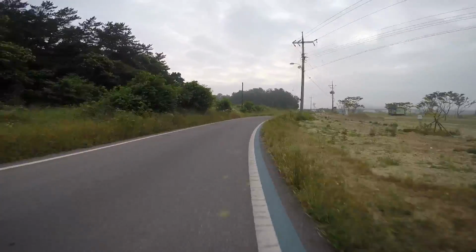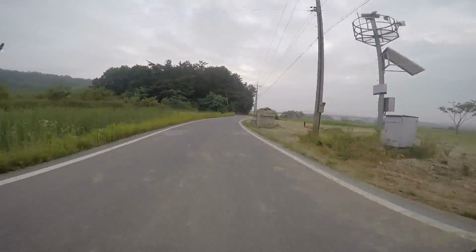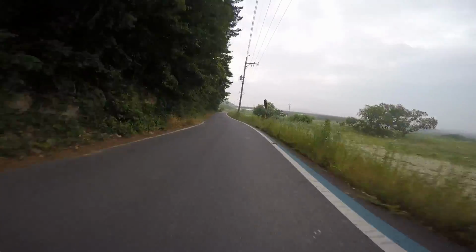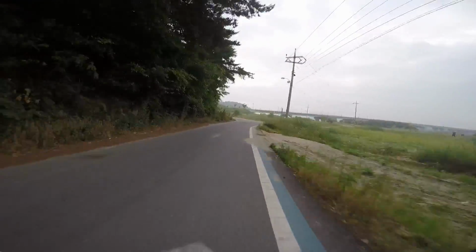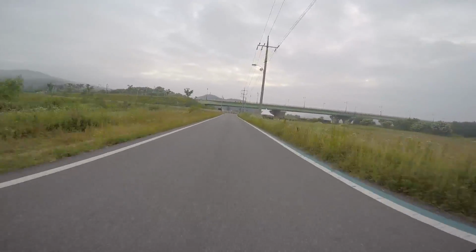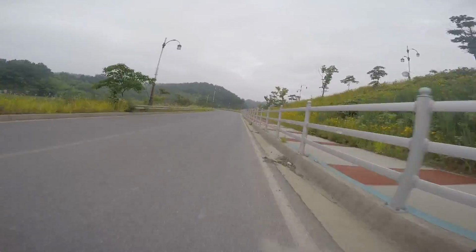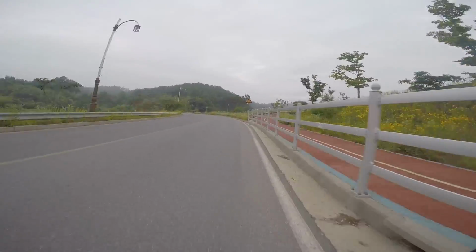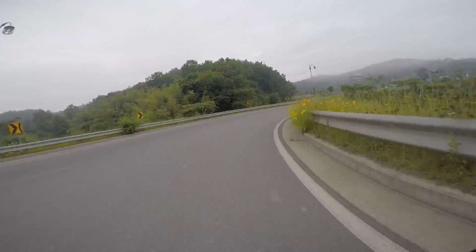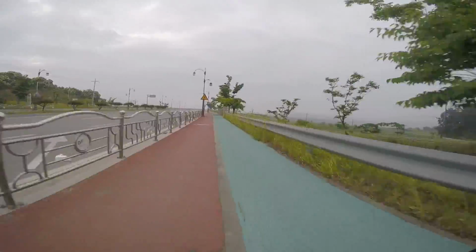So continuing all the way to here, there's some cool little things set up there on the right hand side for people to come with mobile homes and kind of hook up, and there's some little trailer type buildings set up on wheels for showers and cooking facilities and stuff, which is kind of neat. And here's the bridge, so I'm going to come up and around, hop on the bridge. Get on here, cross this bridge.